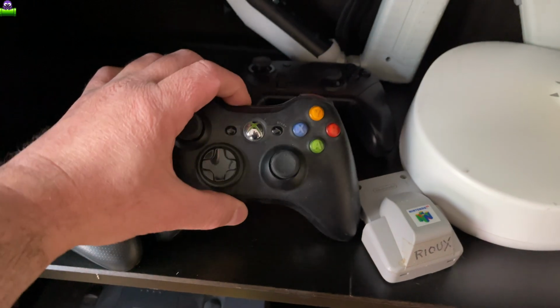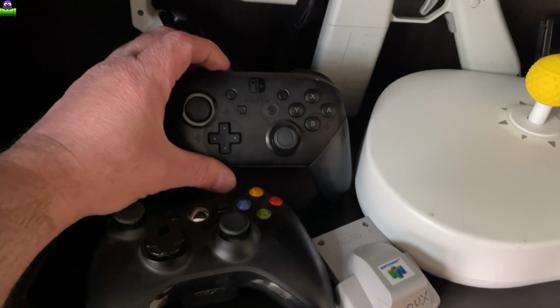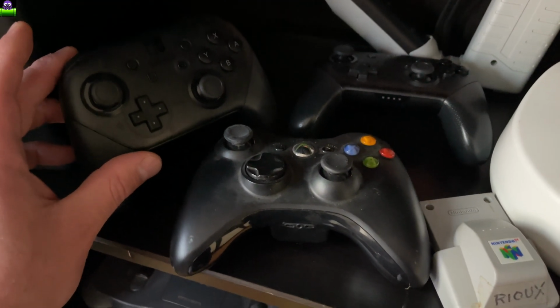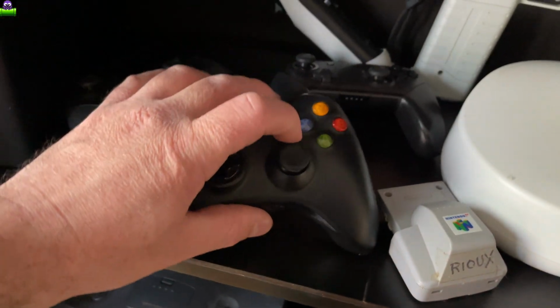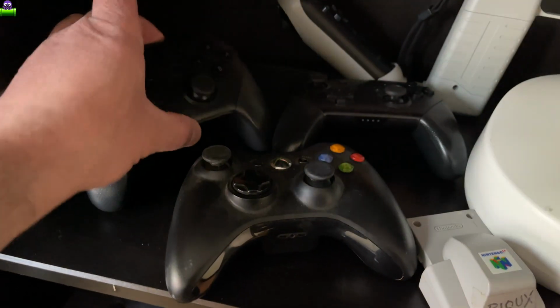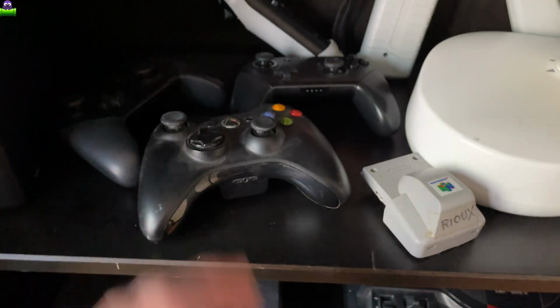You notice I got my dusty old Xbox 360 controller, and I got a few Switch Pro controllers here right next to it. They look very similar. Just like on the Switch, you had your A button here, B button down here. Those are kind of reversed on the Xbox controller. And same thing with the X and Y buttons. They just did it backwards, right?